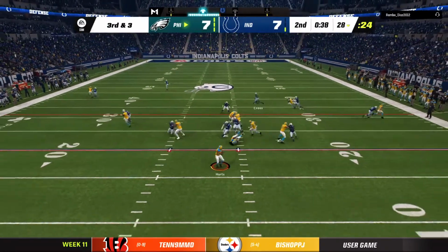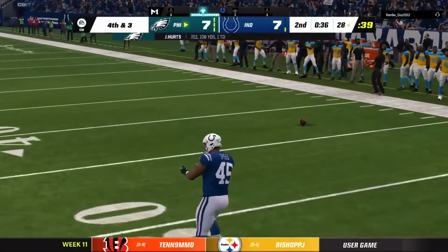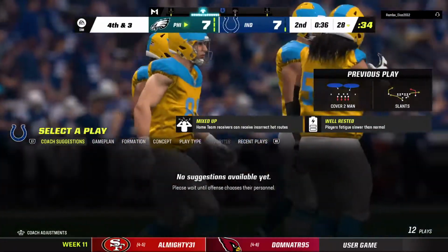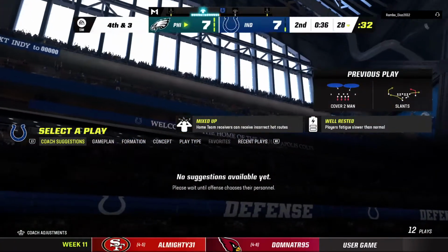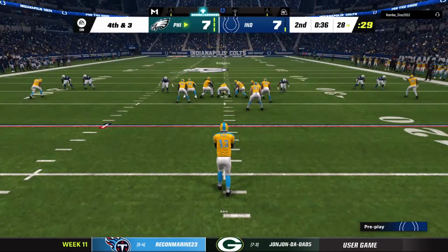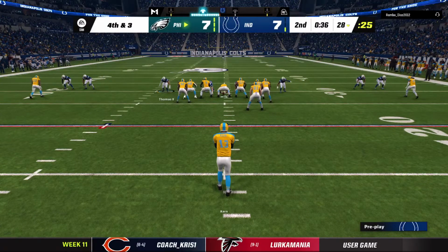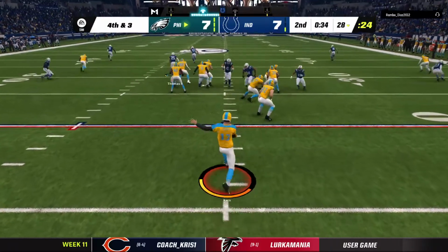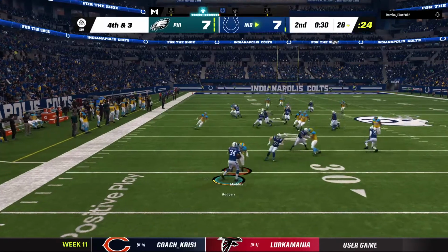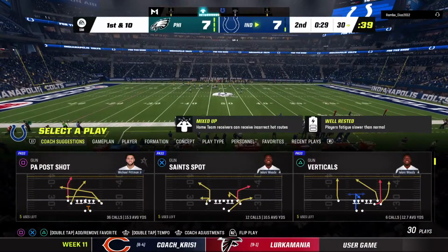Throwing is Hurts. And that is incomplete. They certainly did a nice job improvising there, extending the play, hoping someone would come open downfield, but they never did. On fourth down, here's Brett Kern to punt the football away. 39 yards on the punt, give him just 1 yard on the return.